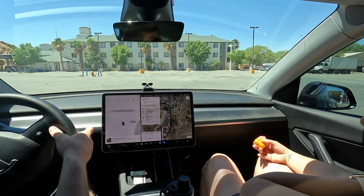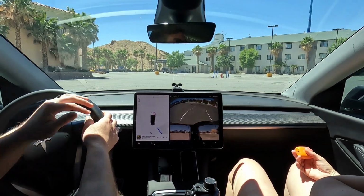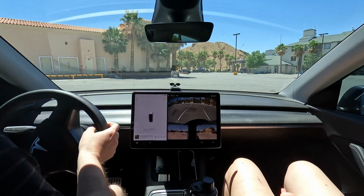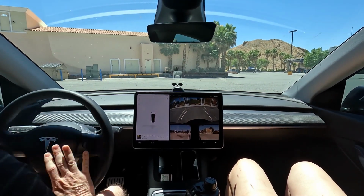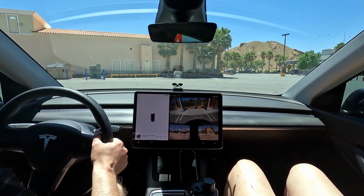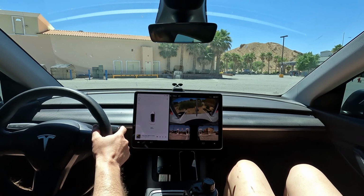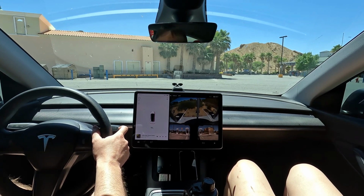Well, we've got a supercharger we're going to, and it looks like it is a 6 or 8 stall. I'll get a count for you and let you know just exactly what we got here. Looks like it's a version 2, and it is an 8 stall supercharger. So we're going to get plugged in. We're going to get some juice, get a little snack, and go to the bathroom, and then we'll check back in once we're back on the road.